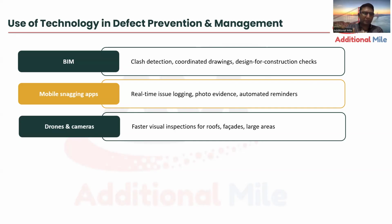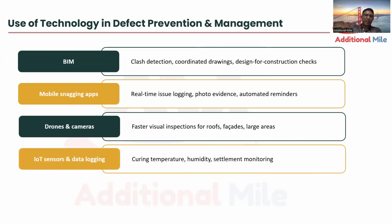Prevention, yes, we can do through BIM and other things which will come next. But especially snagging and drones can help us identify the defects. Then comes IoT sensors and data logging. As I told you, prevention is better than cure or trouble or delay.